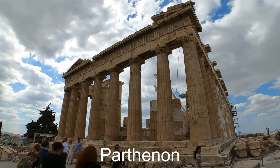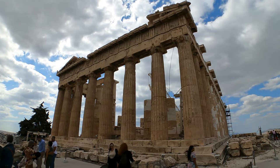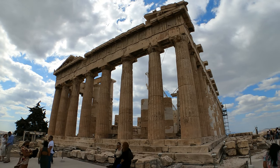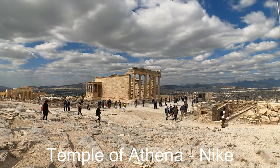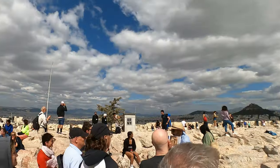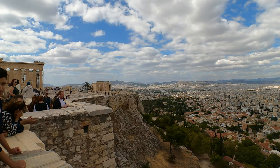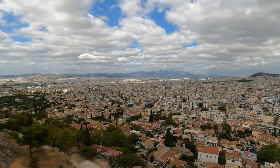The Parthenon is the largest temple on top of the Acropolis that dates from the 5th century BCE. Also at the top is the Temple of Athena Nike and the Temple of Athena Polias, all dedicated to Athens' patron goddess, Athena. The views from the Acropolis were spectacular, and although it was a windy day, it was still very pleasant.